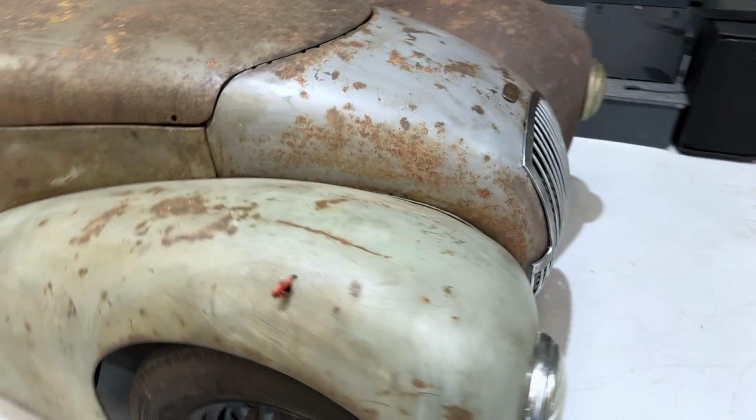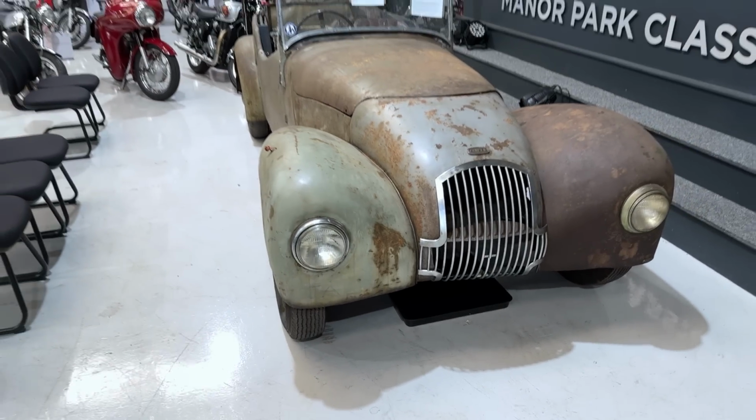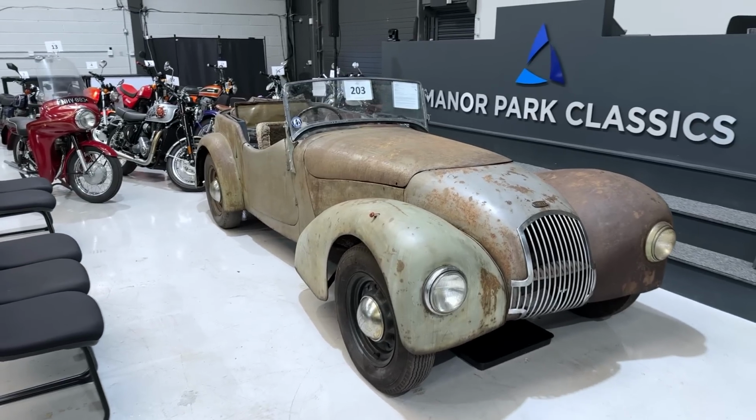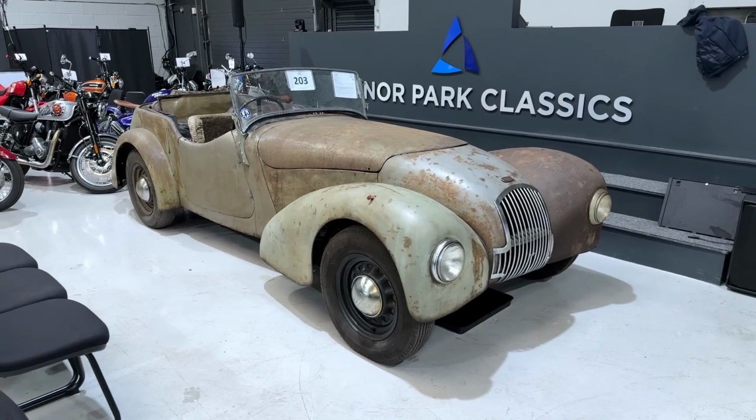It was originally blue with a blue interior. In the 1950s it was changed to cream and grey. So you could either put it back to its original build specification. Loads of stories, loads of history with this car. It is a big, beautiful motor car. And I think it deserves to live again.